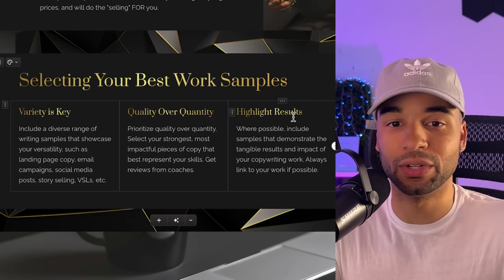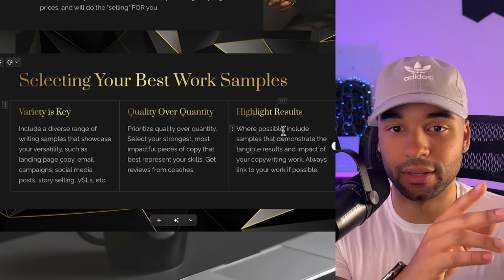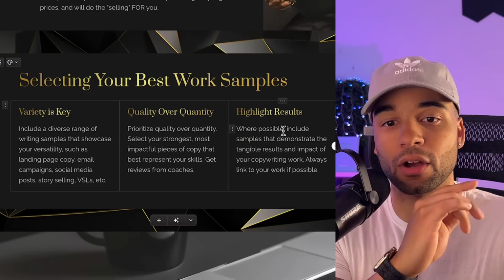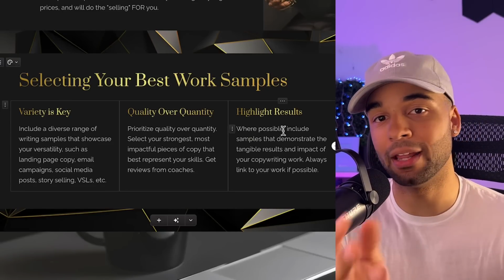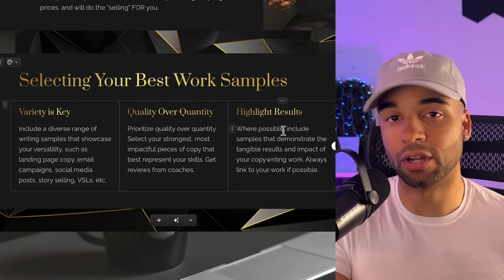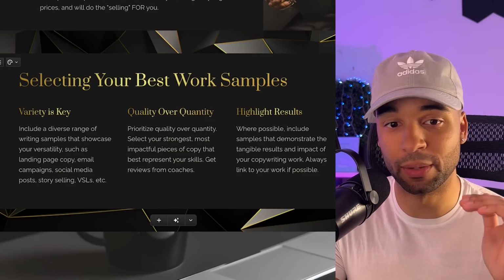Next is to highlight the results. Where possible, include samples that demonstrate the tangible results and impact of your copywriting work. Always link to your work if possible. So if you created a landing page before for a client, you want to link that so that they can actually go and see that landing page, okay, and see for themselves. If you've gotten a high open rate, or if your copy has made a lot of money or revenue, again, you're going to want to showcase that as well. Extremely, extremely important.